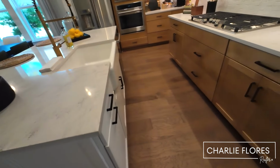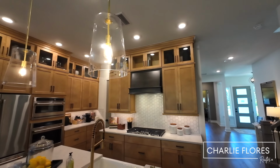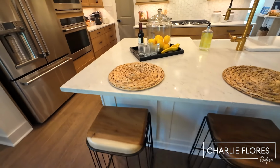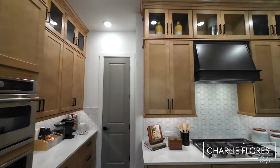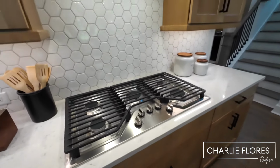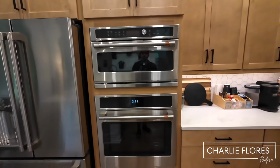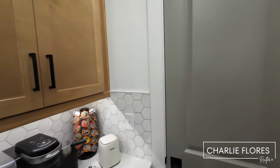So very beautiful finishes chosen for this model. So you can see they have the upgraded stacked cabinets, and then they have the cabinetry going around the island. And this features the gourmet kitchen layout, where you have your cooktop instead of your roll-in stove. And then you have a designer vent here in lieu of the microwave. And you have your microwave oven combo here. And here we have the pantry.